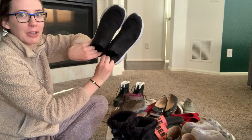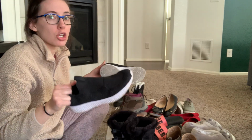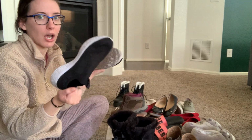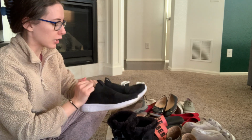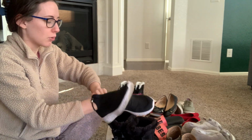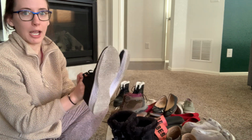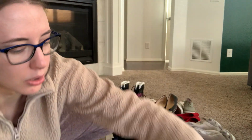So these I'm gonna part ways with, and hopefully somebody with like a different, you wanna know what? I think it's because I walk on my heels. So if somebody got these shoes and they didn't walk on their heels, they would be fine. And honestly, for the price, they're pretty well constructed. So I think these are gonna find a new home pretty quickly and hopefully get more love than what I'm able to give to them. So these are gonzo.